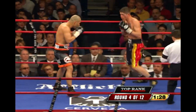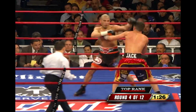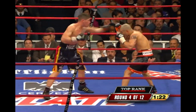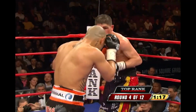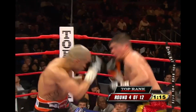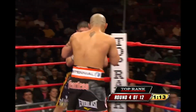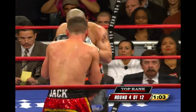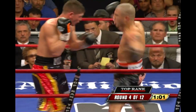Jennings has whistled a couple of right hands past the head of Cotto, so he's getting that punch in a bit more, and there's a nice jab from Jennings. The steady improvement of Cotto as a defensive fighter. They exchange right hands there, but you'd rather have him try to do that than with the left hook. And Jennings gets in yet another right.